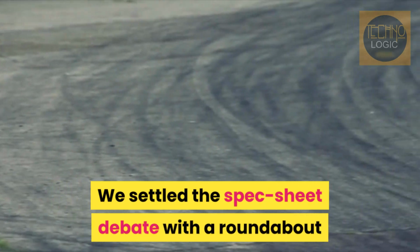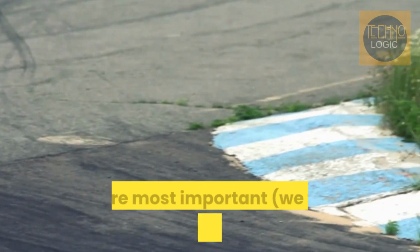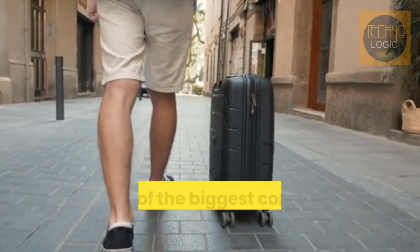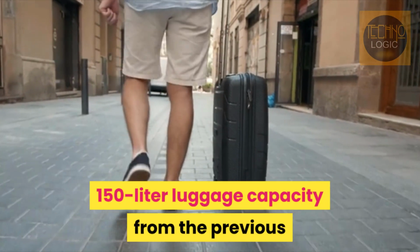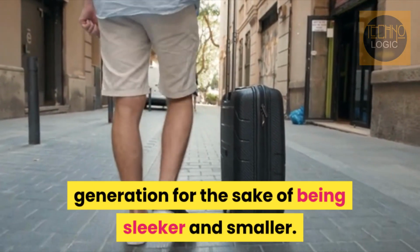We settled the spec sheet debate with a roundabout journey from Sosul to Laguna Seca Raceway and back, answering all of the questions that are most important, we think, in this class of machine. The first thing you've got to do on a trip is pack, and one of the biggest complaints about the all-new Goldwing is that Honda sacrificed some of the mammoth, 150-liter luggage capacity from the previous generation for the sake of being sleeker and smaller.